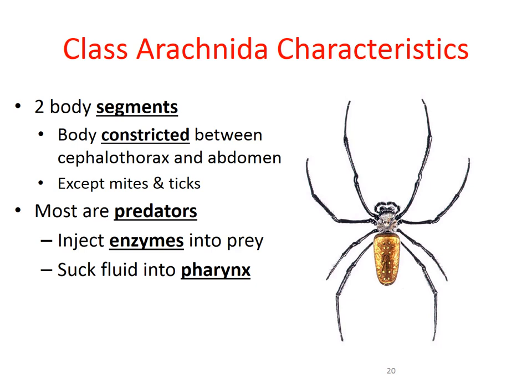Some characteristics about these guys. They do have two body segments still. Their body's constricted between their cephalothorax and their abdomen. So if you took a look at the horseshoe crabs again, there is no constriction. They just have a hinge in that area. These guys have a little waistline, if you will. The mites and the ticks, their cephalothorax and their abdomen are fused, so they don't have a division. And you'll see that in a few slides.